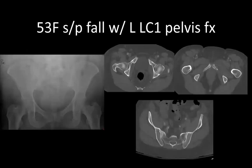What else did you discuss with this 53-year-old female with the LC1 pelvis from a ground level fall? Yeah, she definitely needs a fragility workup. She does have multiple comorbidities, and she was admitted for an abscess in her lung that they were treating with IV antibiotics. So she definitely has a lot of comorbidities that need to be managed. Not a very healthy person.